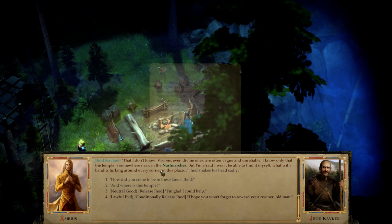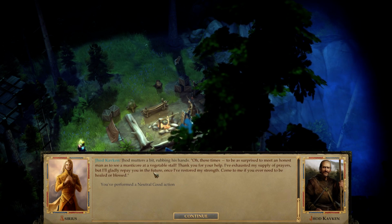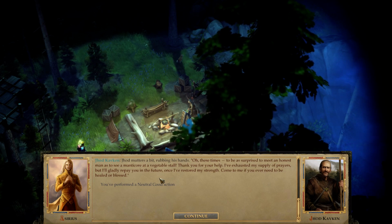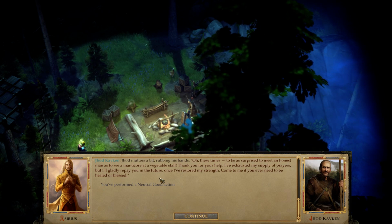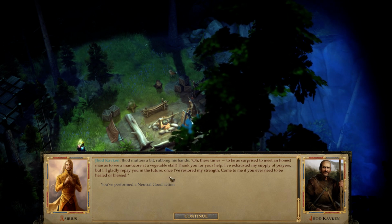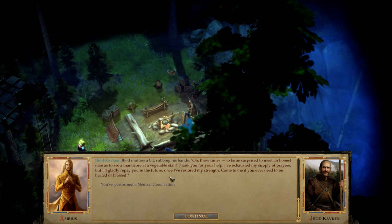Alright, so let's release Jihad. "I'm glad I could help." Jihad mutters a bit, rubbing his hands. "Oh, these times, to be surprised to meet an honest man, as to see a manticore at a vegetable stall. Thank you for your help. I've exhausted my supply of prayers, but I'll gladly repay you in the future, once I've restored my strength. Come to me if you ever need to be healed or blessed."